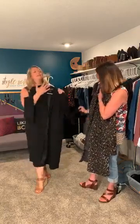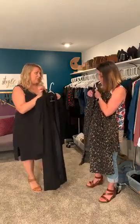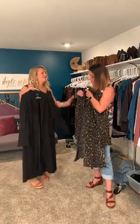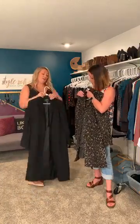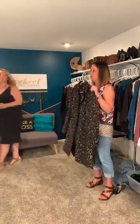Because I purchased this interning at Macy's, and that was 20 years ago, and this jacket is still in tip-top shape every single time I wear it. Somebody's like, where did you get this? I'm like, I sold my soul to the devil, and I worked for like 2 weeks. And got it on clearance for like $60. But it started at like $250. It's cute. But it's a staple.